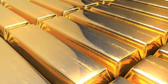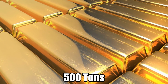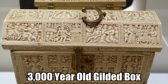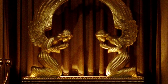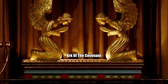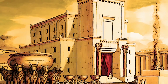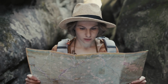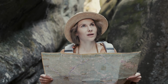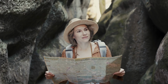According to the Bible, the king accumulated vast treasure, including more than 500 tons of pure gold, a 3,000-year-old gilded box, musical instruments made from gold, precious stones, ornaments from the Garden of Eden, and the famed gilded chest known as the Ark of the Covenant. These items vanished when the Babylonians sacked Solomon's temple in 597 and 586 BC. Countless people have searched for the items, including both experts and civilians, but not a single trace of the items in the collection has turned up.